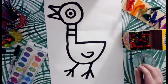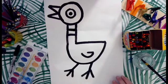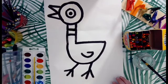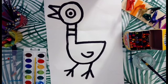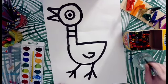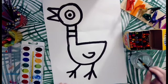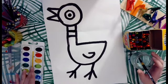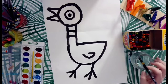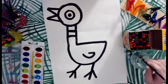For your background, you can do whatever you want. You can make confetti like he's having a party. You can make hearts, you can make stars, anything you want to do that's for your background. And you can use watercolors. So all I'm going to do is make sure I have my water. And since these are watercolors, we don't want to mix them on the palette, which are the oval parts. We want to make sure we wash our brush in between each color.